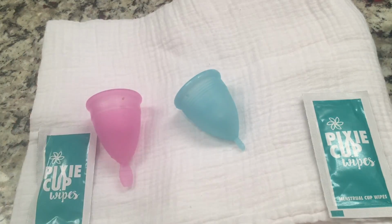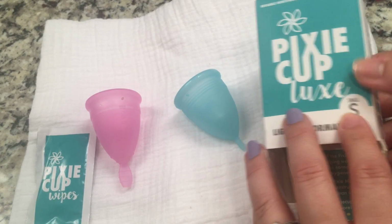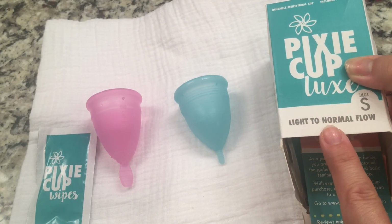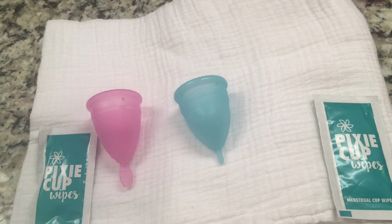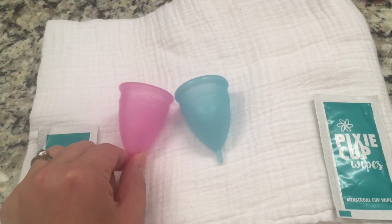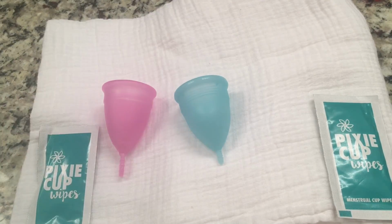Pixie Cup, if I remember. Actually, yeah, let me look at the boxes here. So the smaller one, this is the Pixie Cup Luxe. And this is the blue one, the one I haven't tried yet. But it doesn't have anything to do with if you've had kids or not. It just has to do with, hey, do you have light to normal flow? And then this one is for normal to heavy. So it's totally up to you if you would rather deal with having a cup that may be a little bit uncomfortable because it might be a little bit too big, which is what I think is going on with me.